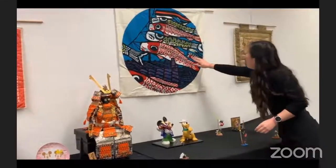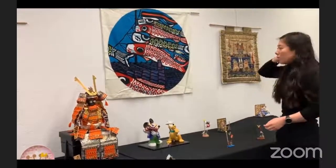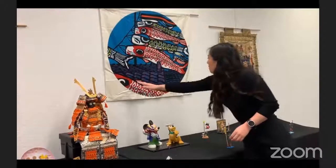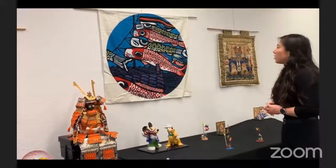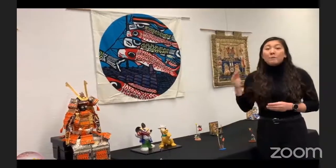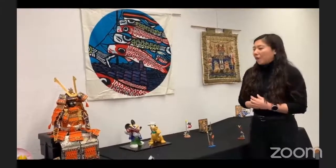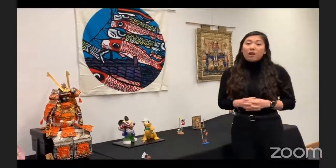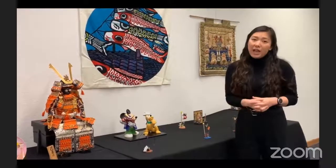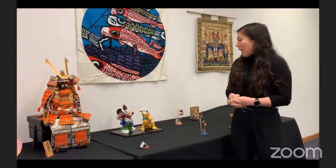Over here you have maybe 2 or 3, I think. So maybe 3 boys in the household. And you have a couple of other ones hanging, probably from other households. So these koi no bori represent swimming upstream. So again, that strength and courage. A lot of these Boys' Day displays or Children's Day displays are supposed to ward off bad luck and illness from the boys or the children in the household.